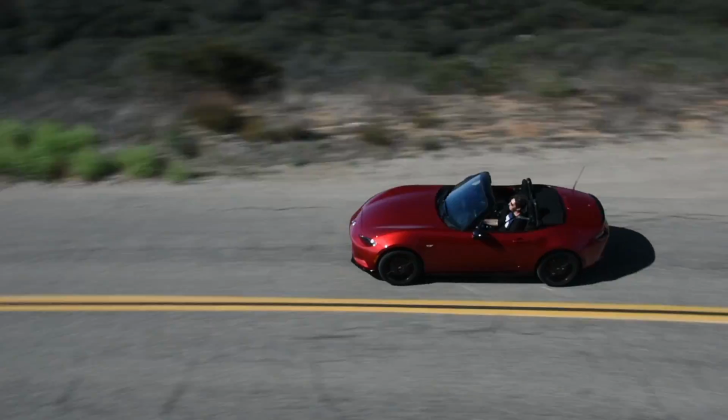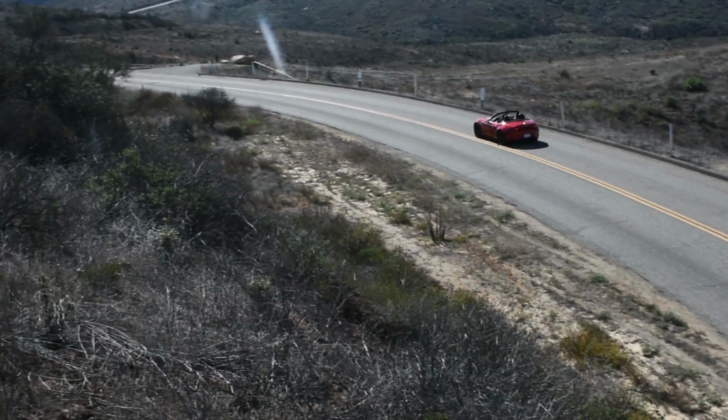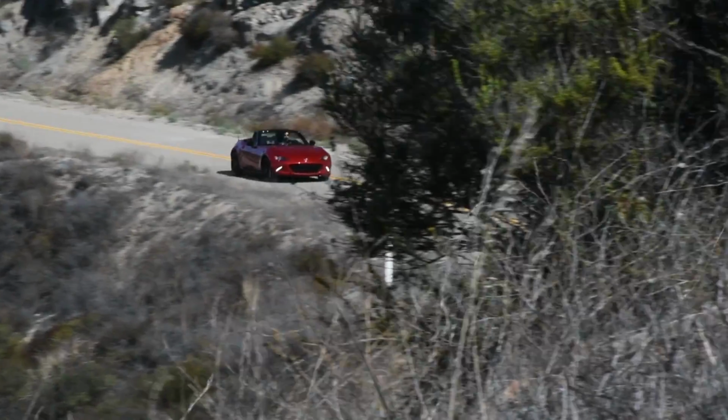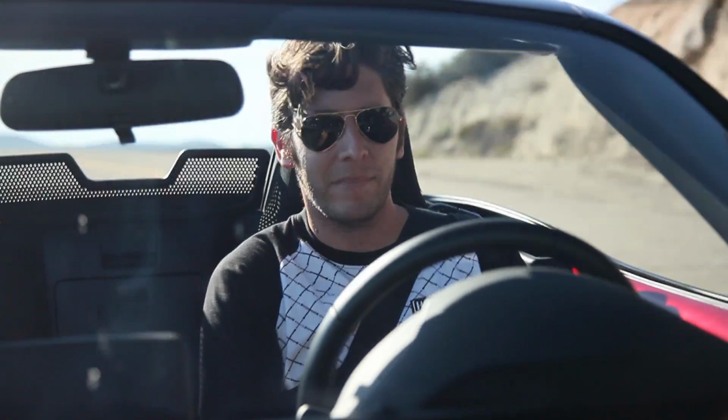I'd be curious what it would be like on a racetrack, but the car's light enough where I wouldn't worry about it. This is a car that was designed for a road like this. The sun is shining here in Southern California. One lane one way, one lane the other way, no one in front of me, no one behind me, and a car like this.